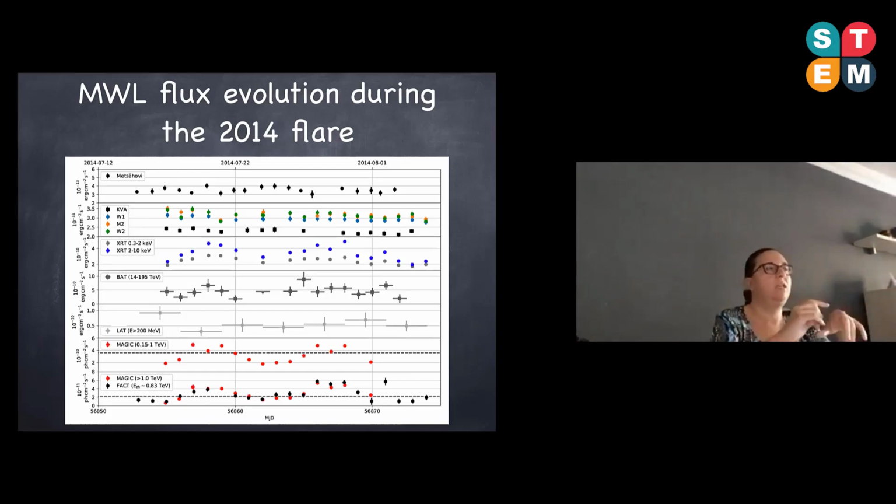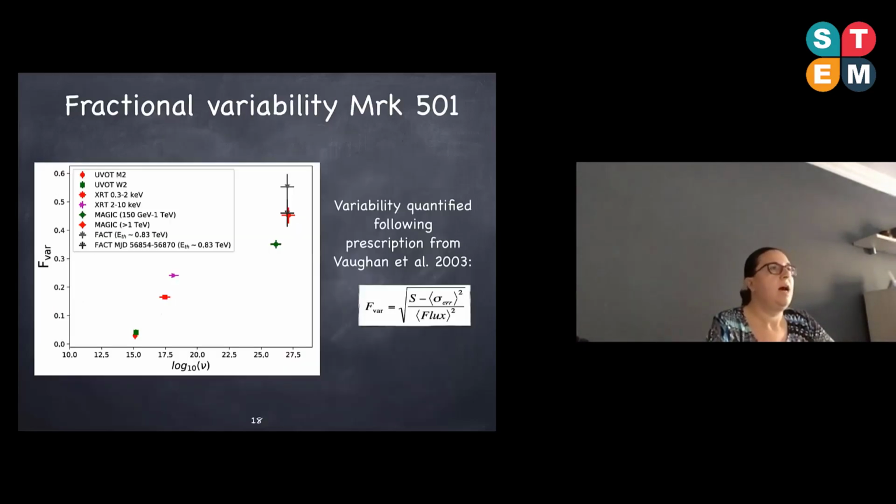So basically what we can see is that in X-rays, I think you cannot see the mouse, sorry. So you can see a double peak structure during these 2 weeks. The same behavior in X-rays and in gamma rays. Here we have what we call fractional variabilities. Basically, we estimate how much it varies at the different frequencies or different energies. So as you can see, the variability during this flare increases with the energy. So it is more variable in gamma rays, and then in X-rays, and optical and radio.